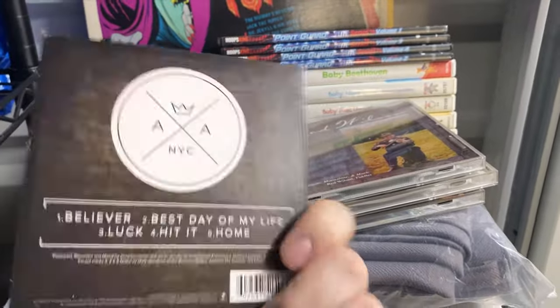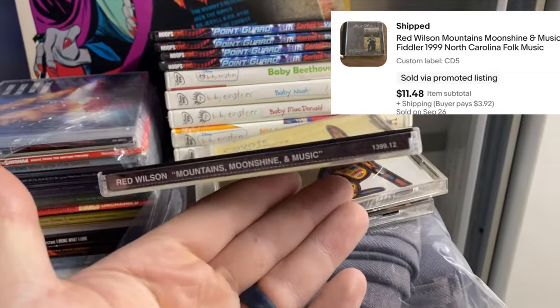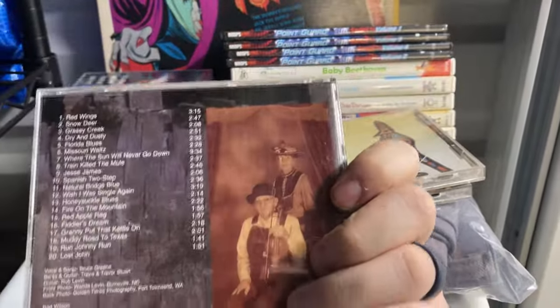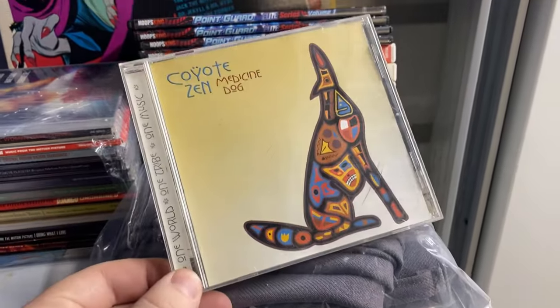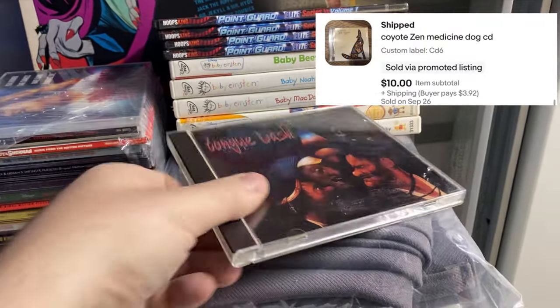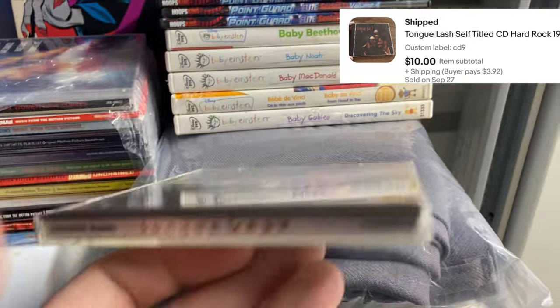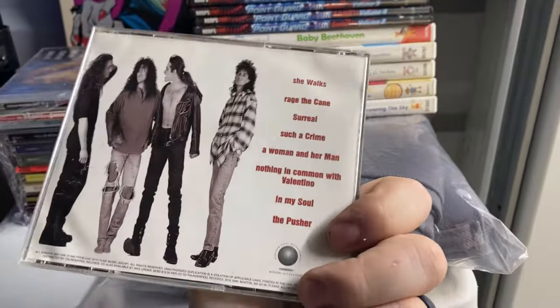American authors. We got Red Wilson, which I feel like I sold one of his about a week or so ago. That's selling. This one's been listed quite a while, over a year. Coyote Zen Medicine Dog. And last but not least, for at least this unit, is Tongue Lash, some self-titled rock CD. Pretty cool.